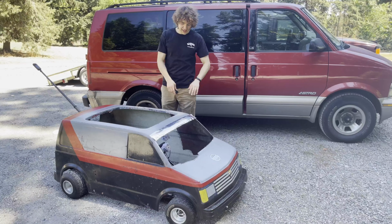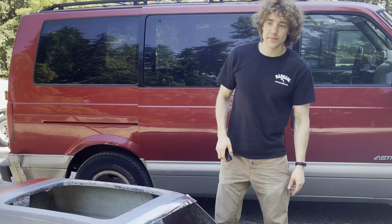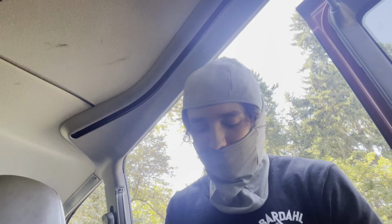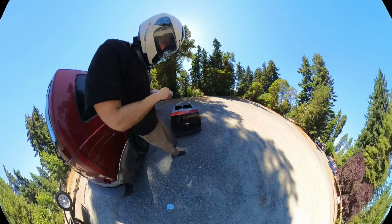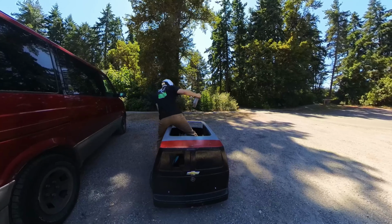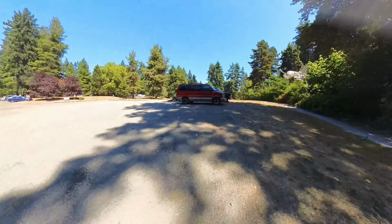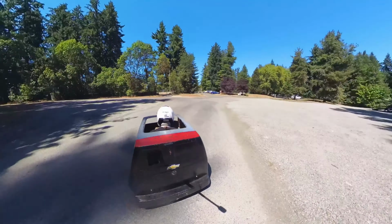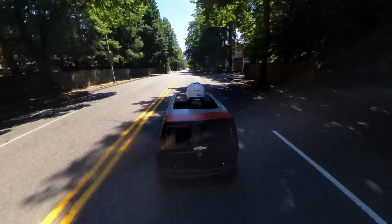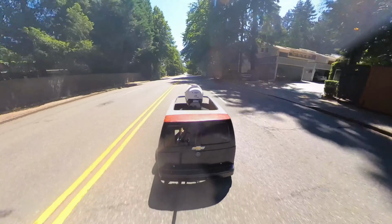Okay, time to take the '18 Astro van for a little rundown test. Drive around the neighborhood here. Maybe get a little speed run. Could be a little unpredictable as far as braking goes and steering. Can't leave the keys in the door. While we watch some driving video, let's talk about things we want to keep or change.